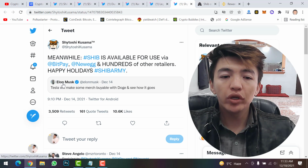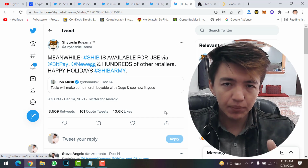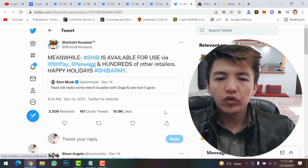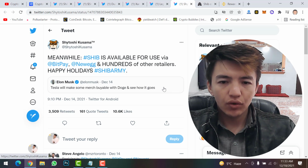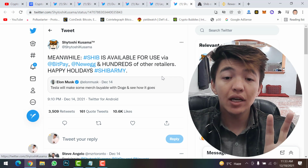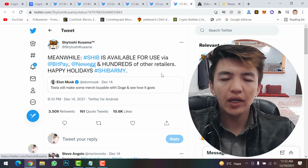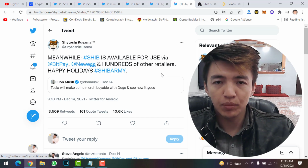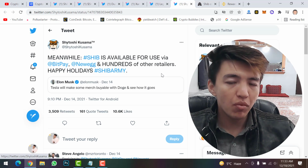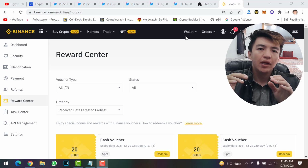There you can see the tweet of Elon Musk. Tesla tweeted that Tesla just accepted Dogecoin as a payment. Tesla will make some merch viable with Doge and see how it goes. After this tweet, Dogecoin just pumped about 20%, but there is a reply to Elon Musk that meanwhile Shiba is available on BitPay, Nivix and hundreds of other retailers, but Doge is only accepted as a payment by Tesla or Elon Musk.